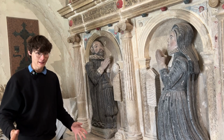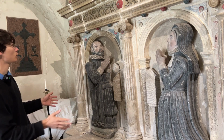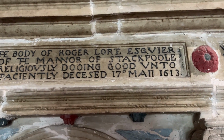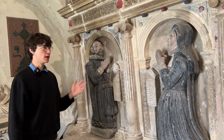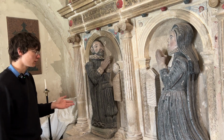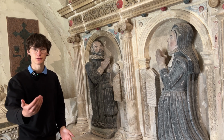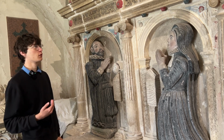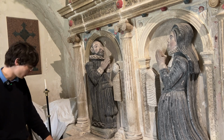So this chapel is really cluttered full of monuments. Here we have a monument to the Lort family. Roger Lort died in 1613, this gentleman. It's a rather crude monument for its period. It's very reminiscent of what you probably see in the West Country. In fact, it could well have come from the West Country, not from here. It's a short boat ride across to Cornwall, Devon, Somerset. So we're looking at something that probably isn't from around here.